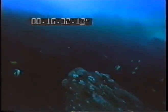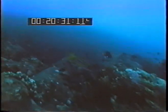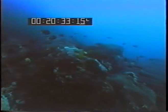Looking back up again toward the surface, sometimes you see the clouds here are very dramatic. That's where matter is hitting the ocean. I have a lot of topside material of this eruption too, which I haven't got around to taping yet. Probably will be available on another tape. These are Moorish idols, which are not much bothered by this lava activity. Not sure what that little fish is. Kind of a close-up shot.